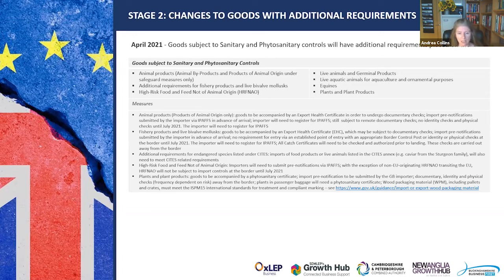It's really, in terms of April, the things that are impacted are these goods subject to sanitary and phytosanitary control. So those products of animal origin and those kind of plants and plant products. So that's where we see more export health certificate requirements come into place and more documentation.